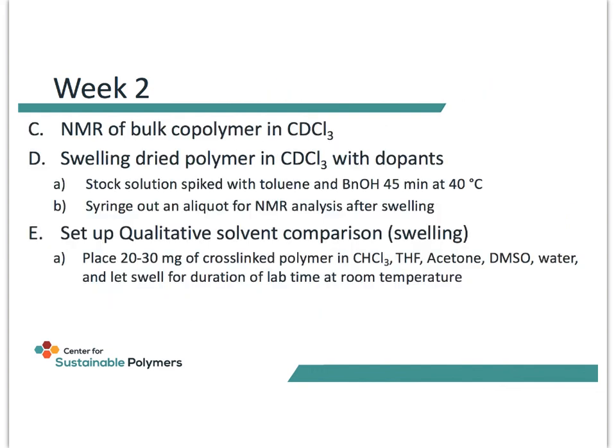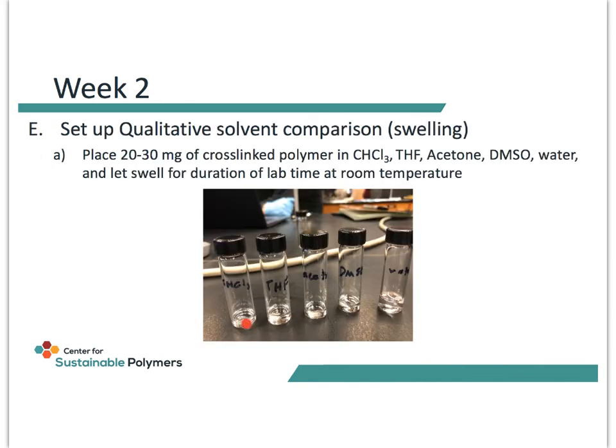Finally, part E, we're looking at the setup for the qualitative solvent comparison, looking at 5 different solvents of different polarities. You'll simply have little bits of your polymer in little vials, and you'll have different solvents placed in all of them, and you just qualitatively look at it and see, is my polymer swelling or is it not? And then it'll tell you something about the nature of the polymer itself, whether it's attracted to polar or non-polar organic compounds.